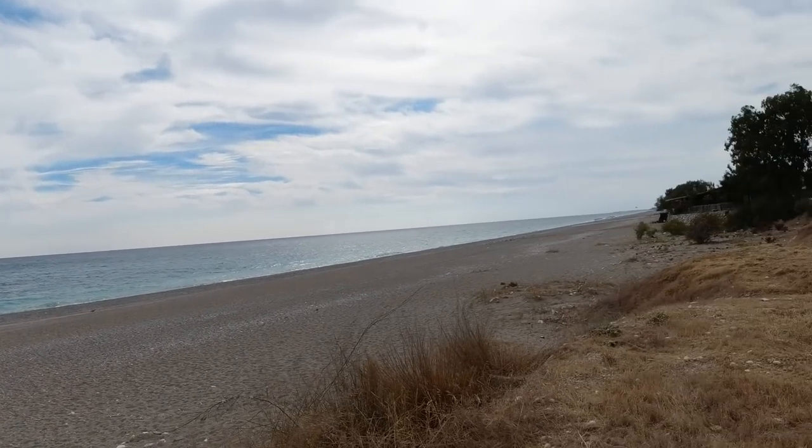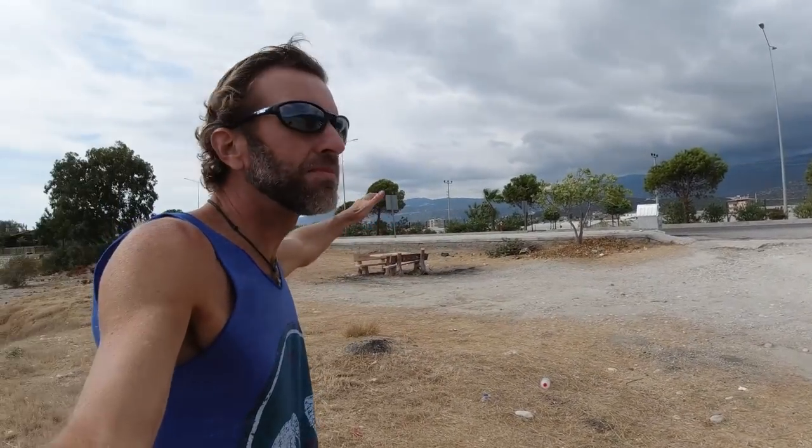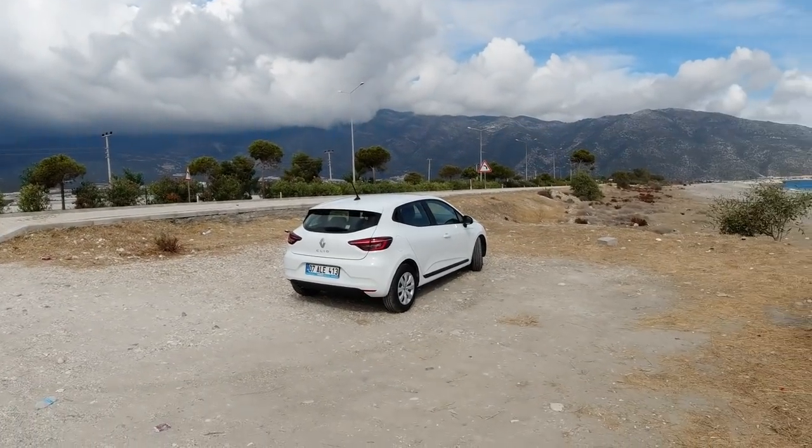Hey there, a bit of a windy day here on the south coast of Turkey. That is the Mediterranean Sea out there. I'm in some town, I'm not sure exactly where I am. I am on my way driving from Kaş, where I just stayed the past 5 nights. Really lovely little town there, and on my way to Antalya. I'm not sure where I'm going to stay tonight. Things are open, I haven't booked a hotel yet, but as you can see, I have a rental car.